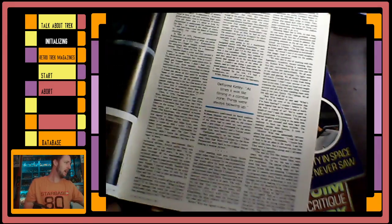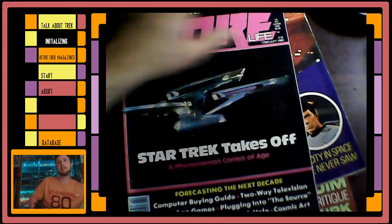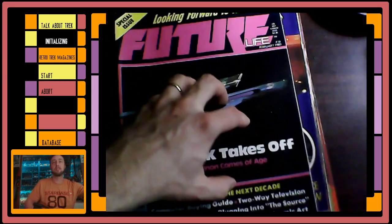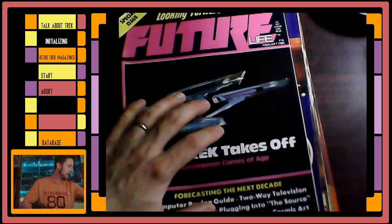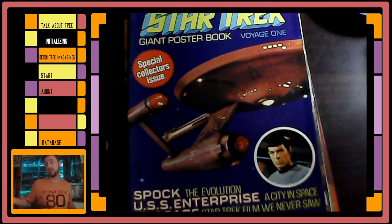So the guy had a ton of these sci-fi magazines. They had a cover story that featured something about Star Trek that I wanted to get, but like I said, I had to pick and choose. So what I did choose to get was these bad boys.